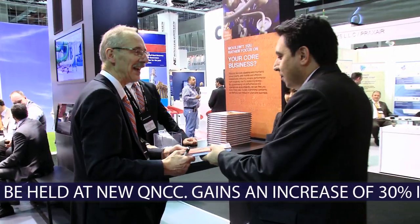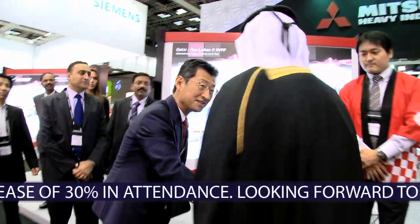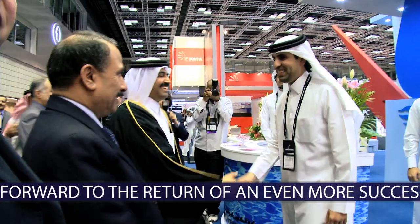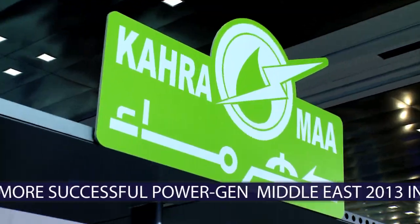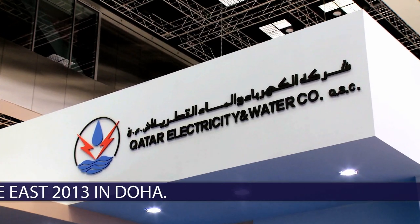And we aim to keep building on that because we're coming back to Qatar next year, and we look at deepening our relationships with His Excellency, the Minister of Energy, who graced us with his presence at our keynote, and also deepening our working together with Karama and QEWC, who have been our major partners here.